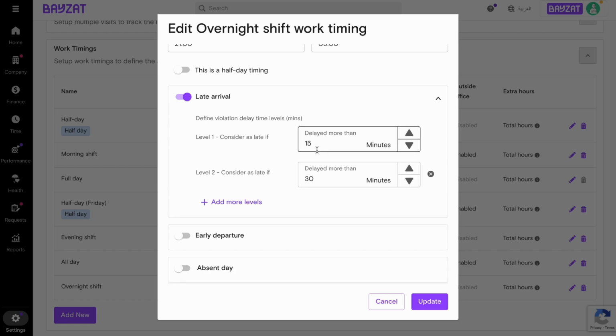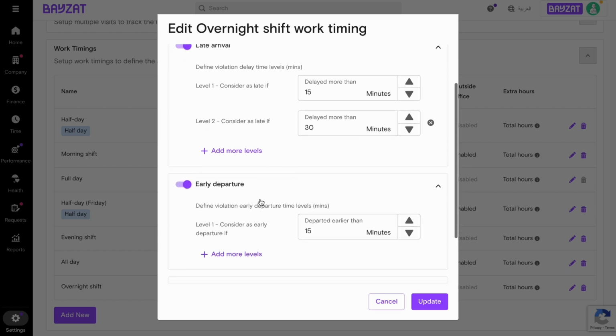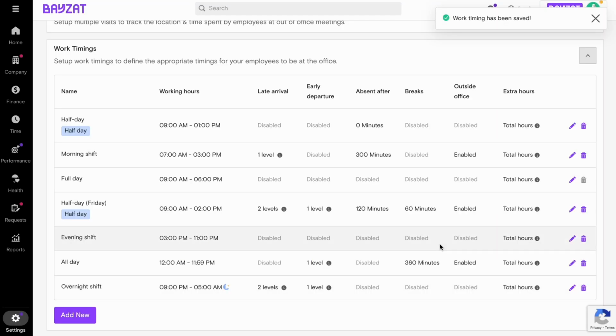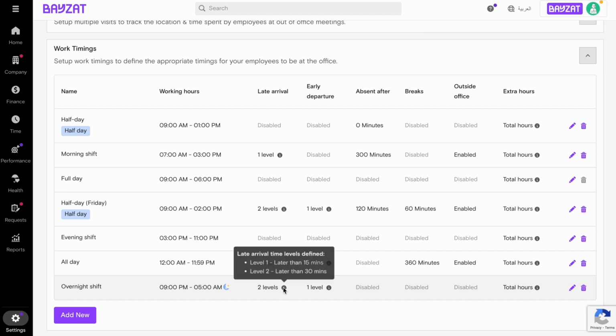For example, 15 minutes as level 1. And 30 minutes as level 2. This means, if an employee arrives between 16 and 30 minutes late, they will be marked as late at level 1. If they arrive late for more than 30 minutes, they will be marked at level 2. Similarly, you can switch on the early departure and define the levels of violations accordingly. Save the changes. You will see the number of levels which applies to a certain work timing, right in the table. Click on the information icon and you will see the details.